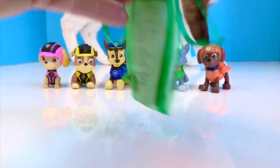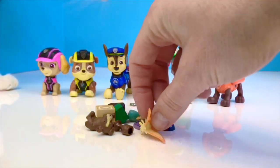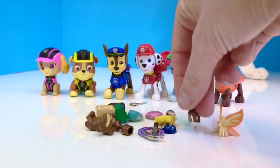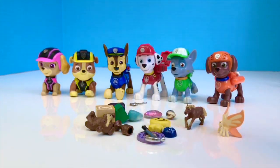Yeah. There are tiny little objects in this little green bag. You need to study them. And I'm going to make one disappear, and you're going to try and guess which one disappeared. It's a butterfly, a horse.